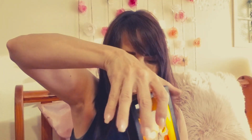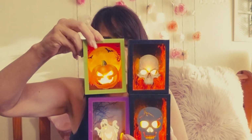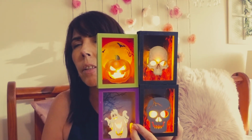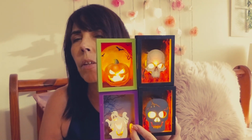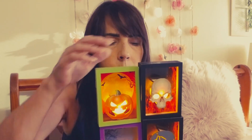So let me see if I can get them all held up for you. Let's see what I can do here. If I can balance, do the balancing act. Look at those. Those are really cute, and you could even just glue them all together so you have like this frame. So much you can do with these, you guys. All right, get those out of the way.